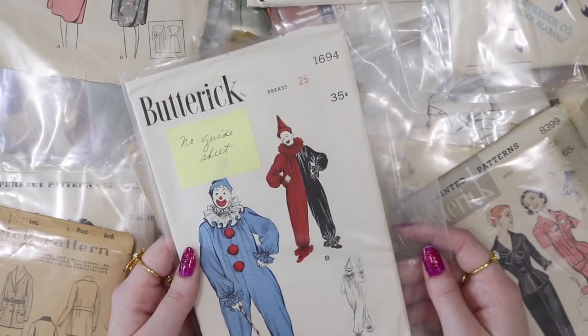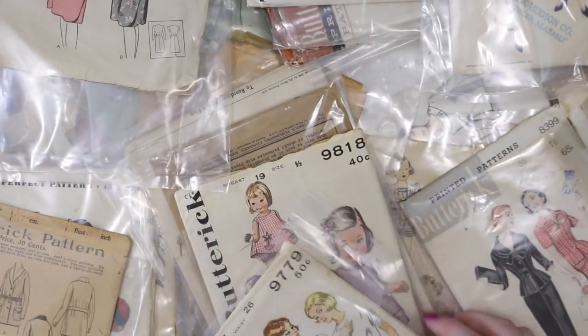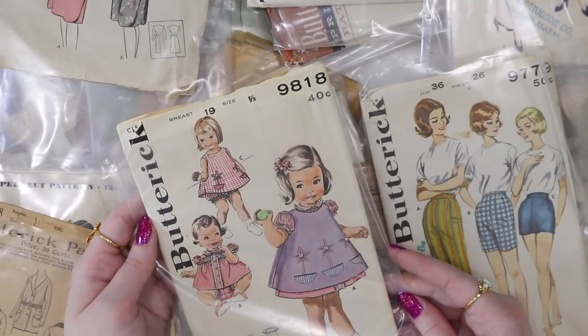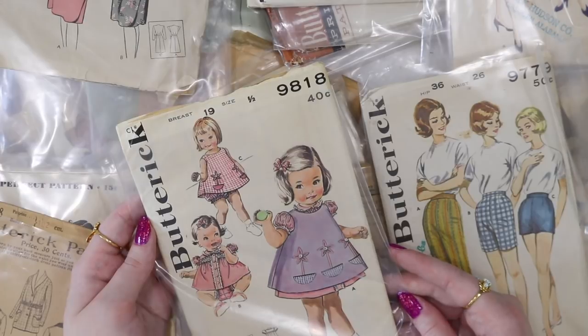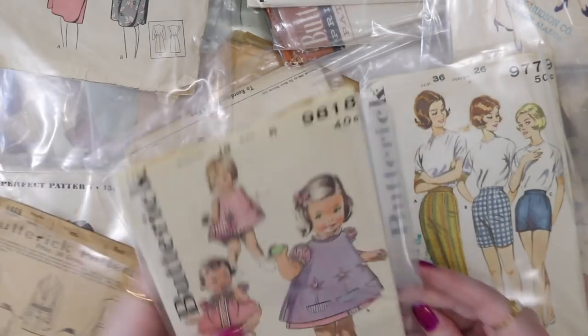Here we have a very, very creepy Butterick clown costume. Like, I don't like that at all. I don't even want to sell that because I don't want to look at it anymore. I don't like that. Here we have a very cute 1950s/60s Butterick pattern for a 6-month-old, and it looks like you can make a few different dresses, a smock, and a few different bloomers too.